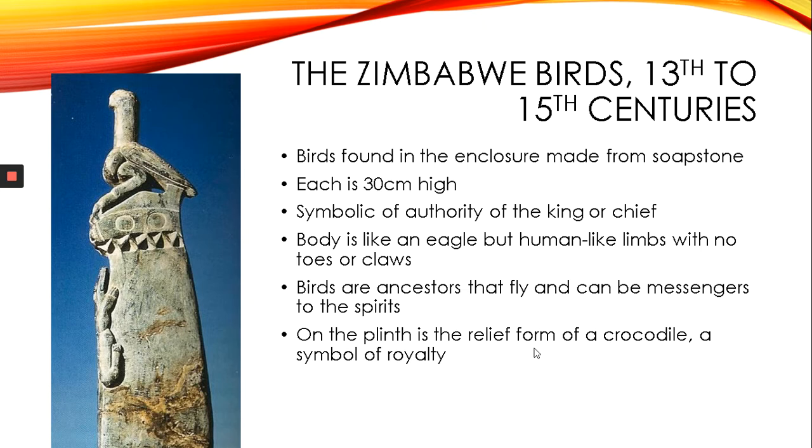So it's also very famous for its birds. In the structures, there are birds found atop perches. Each bird is about 30 centimeters tall, so the height of a ruler, and they are symbolic of the authority of the king or chief. The body of the birds are like eagles, but the toes and legs are very human-like. They have no toes or claws, more like legs. The birds are ancestors that fly, and they can be messengers to the spirits, so they're symbolic of that connection to the ancestors. On the plinth, which is the base that it stands on, we've got the crocodiles, which are symbols of royalty.